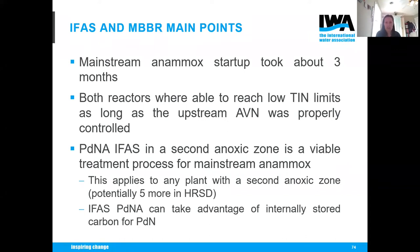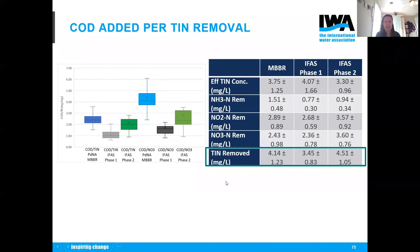We had more experience with the MBBR at the time, but we found that IFAS is also a viable option. And this is exciting news for us because we have 9 medium-sized plants, some of which, 5 more at HRSD, have a second anoxic zone where we could potentially just add Anammox and do partial denitrification Anammox in that second zone. And lastly, we found that IFAS can take advantage of internally stored carbon. So using internally stored carbon to do that first step of taking nitrate to nitrite, and then Anammox taking ammonia and nitrite to nitrogen gas.